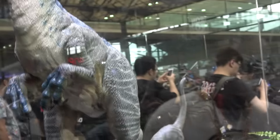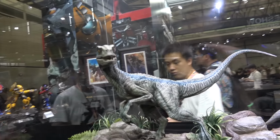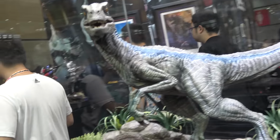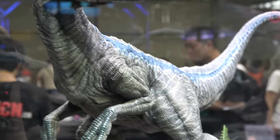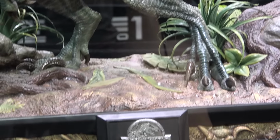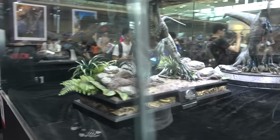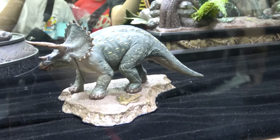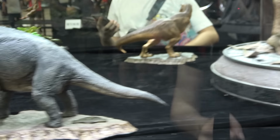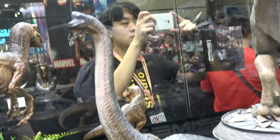Love the eyes and all the skin texture. And then we have the blue, the adult blue. And then here we have a small Triceratops and a smaller Brachiosaurus.